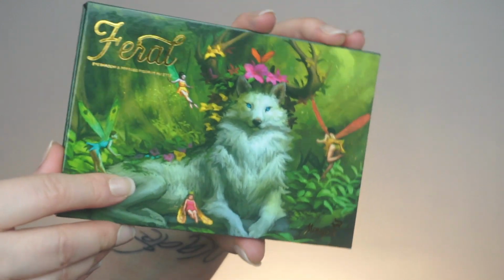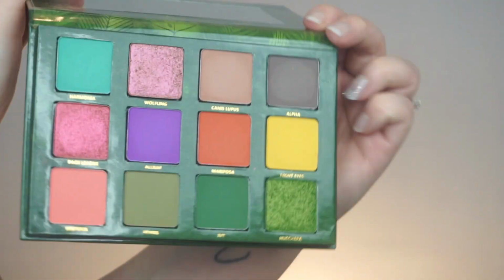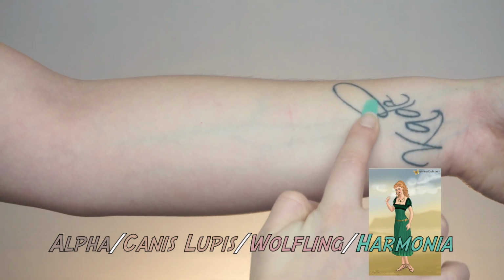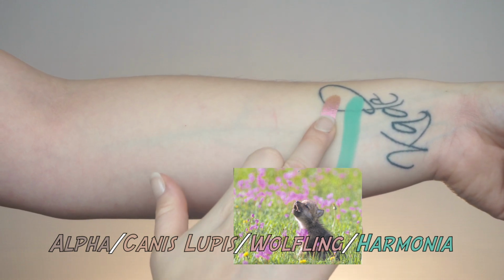So here is a look at the outside of the palette, and I just love how the shade names reflect the cover art of this palette. It's such a gorgeous theme, and it all fits together so well. Starting with the shade Harmonia. As you may guess, Harmonia is the Greek goddess of harmony, and it is actually also a flower.